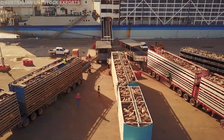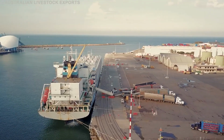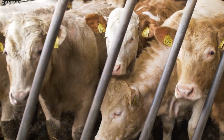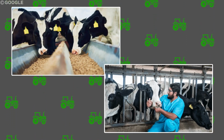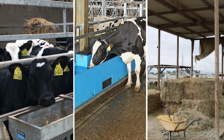When it comes to sea voyages, livestock ships are used to transport cows across bodies of water. These ships are specially constructed to accommodate the needs of the cows on the journey. On board, there are facilities for feeding and caring for the cows. These include feeding troughs, water troughs, and storage areas for feed and water.